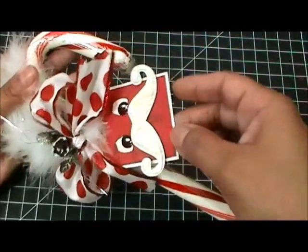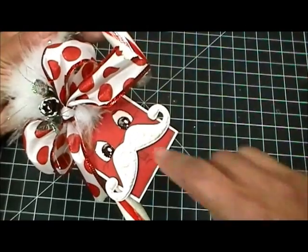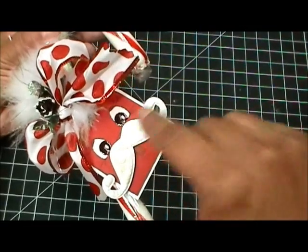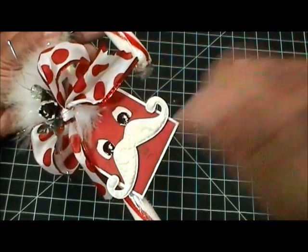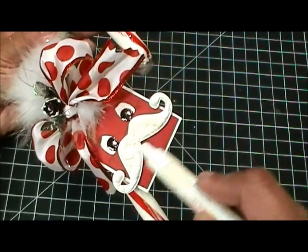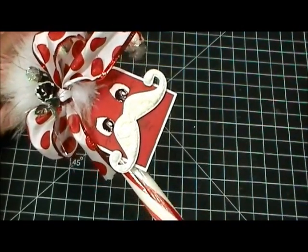And I used the Just Tags die. Then I just stamped the peachy face on there. Instead of using a white gel pen, because it was taking up a lot of ink since it was red, I ended up using my liquid appliqué, but I didn't use the heat gun on it. I used the liquid appliqué for the actual mustache, and that's what I heat gunned, because you see how it's all nice and fluffy right there?